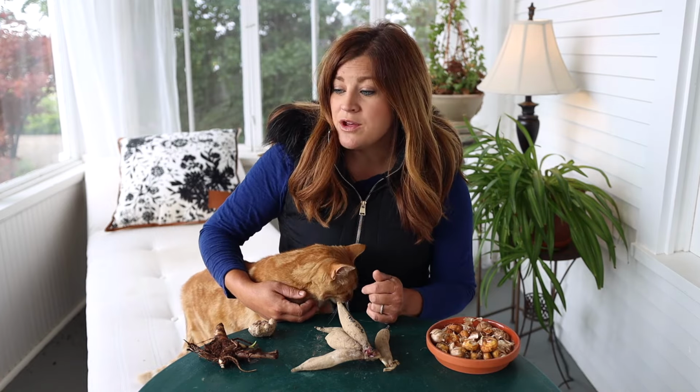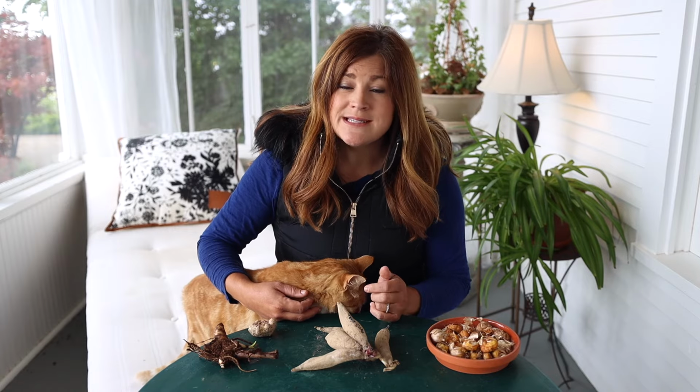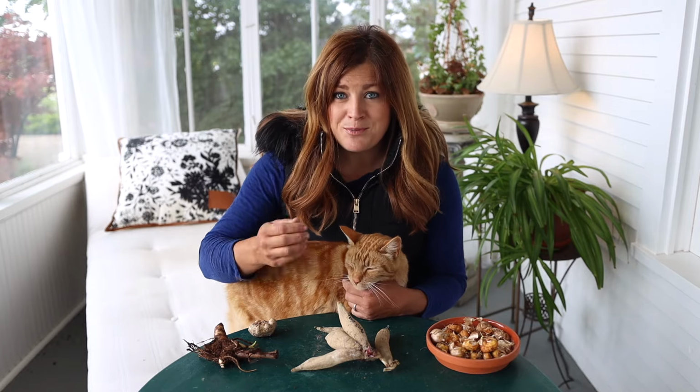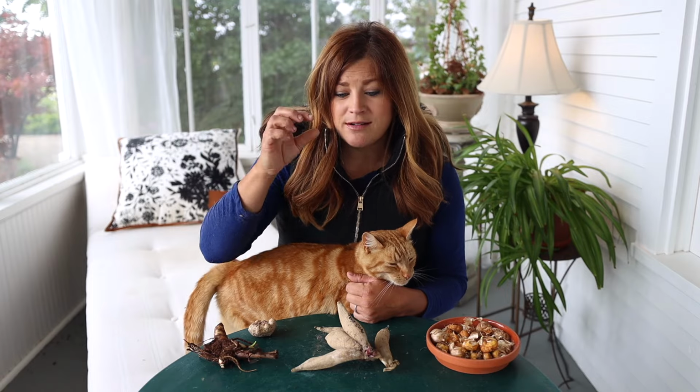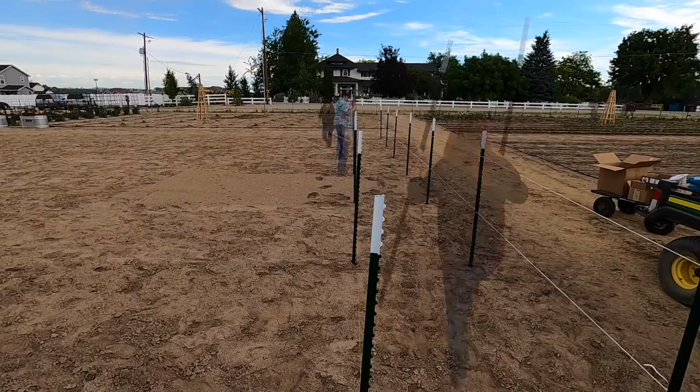You'll also want to make sure you have a staking system in place, especially for the taller dahlias if you have them in an unprotected area. You can do this in multiple different ways. You can stake them individually if you want to, with a single bamboo stake or a wood stake or something like that. There are decorative cages you can use around them if you're putting them in flower beds. We have ours out in the cut flower garden staked with T-posts. It's not as pretty, but the dahlias usually grow and cover up the staking system anyway, so you don't see it.